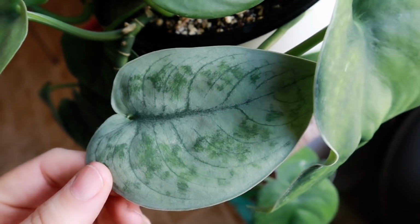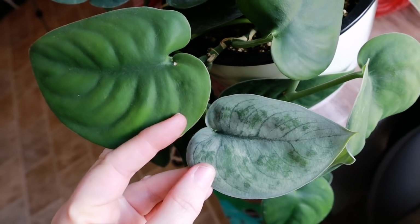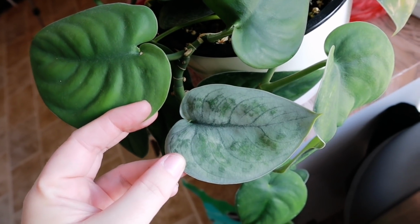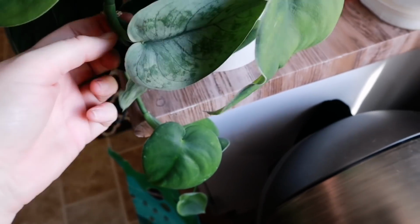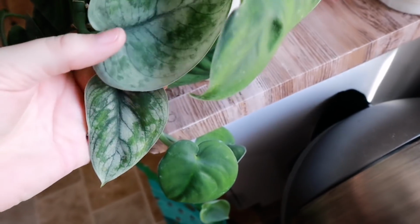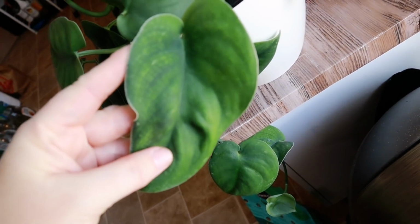Isn't that neat? So when you compare them side by side, on the left here is the normal leaf, and then this one here on the right is some of the leaves it put out. What I want to do is cut this down. There's another one there. How cool is that? And I want to try growing a whole plant that looks like this. Although I will say this is the leaf it put out after, which looks fairly normal.